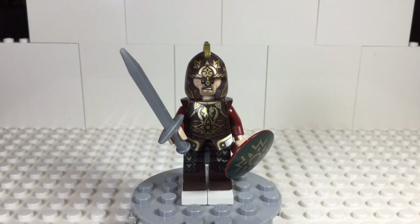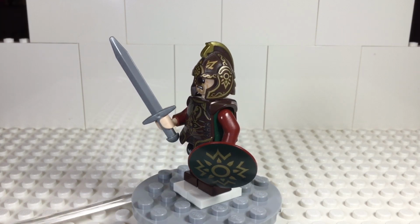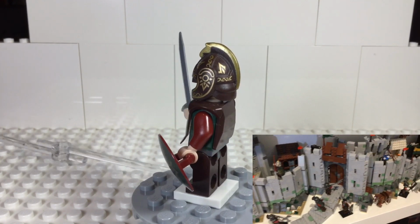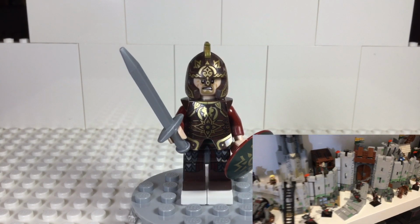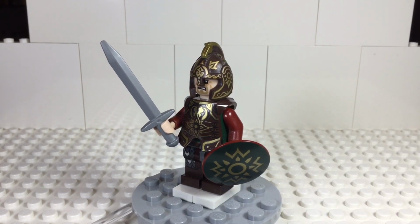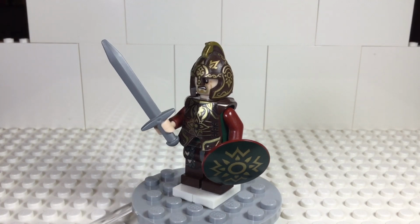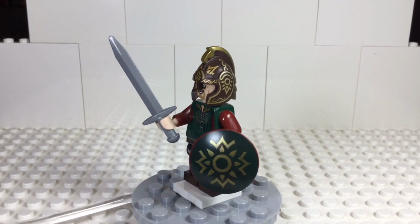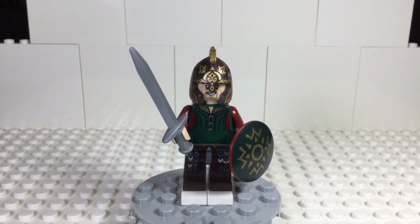In the top 3 is King Theodin. This very detailed minifig, similar to Haldir, was only released in Helm's Deep, a very desirable Lord of the Rings set that's now worth over $500. With LEGO Lord of the Rings expected to be rebooted this year, we're not sure where the value of this minifig will go, but at the moment, King Theodin, with all of his very detailed armor and print underneath the armor as well, is worth almost $90, especially with all of his accessories.